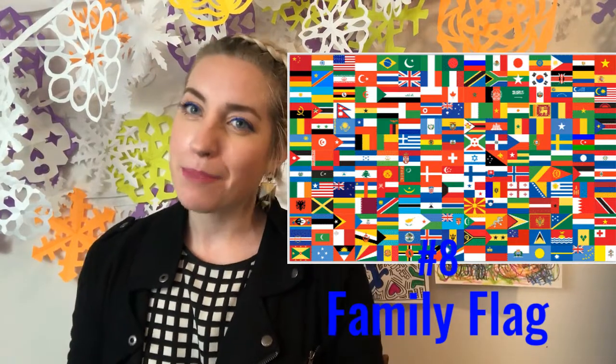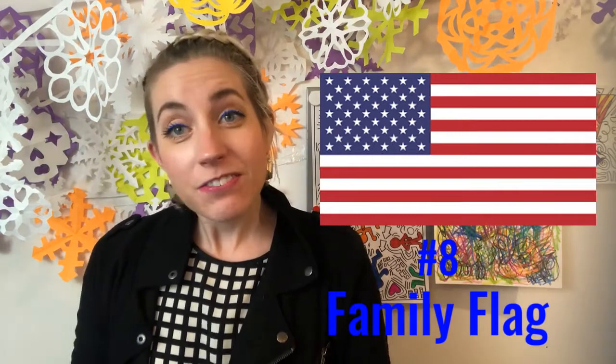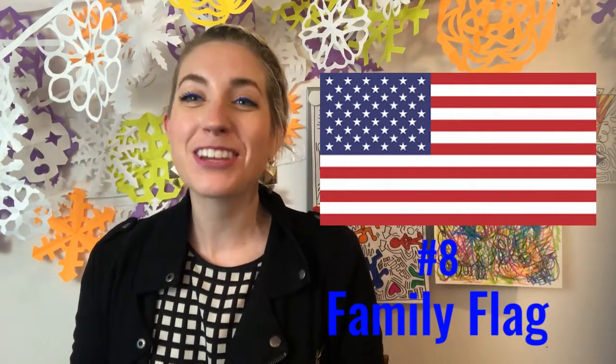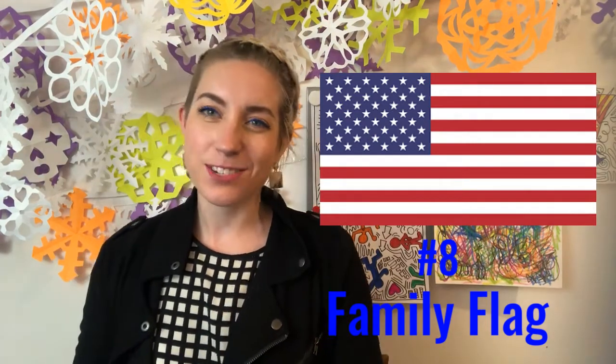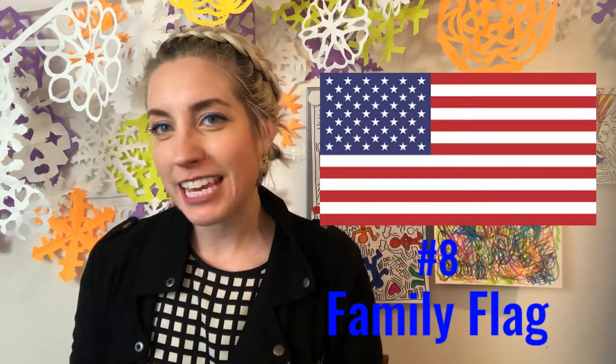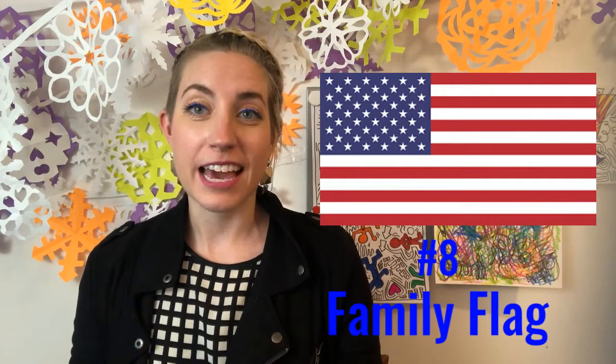If you think about the American flag, we are red, white, and blue. We have 50 stars to represent our 50 states. There are 13 red and white stripes that represent the 13 original colonies. Everything has an important significance. So each thing that you put on your flag should have a very important reason.